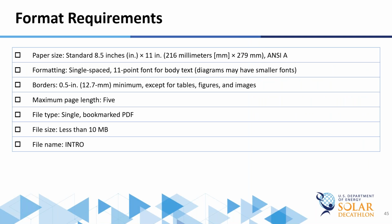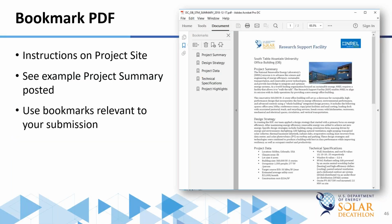In terms of format, we've listed these out in the Design Challenge rules, and they're pretty similar from submission to submission. Standard paper size, standard formatting, borders that aren't under 1/2 inch, except for tables, figures, and images. We list your page length as no more than 5 pages. And please include a single bookmarked PDF. We have limited the file size for this introductory submission.